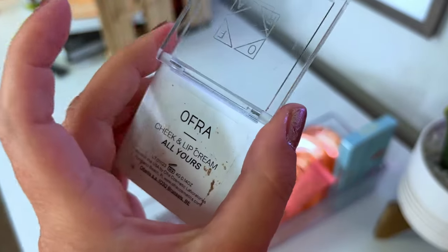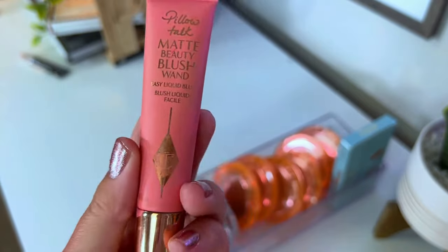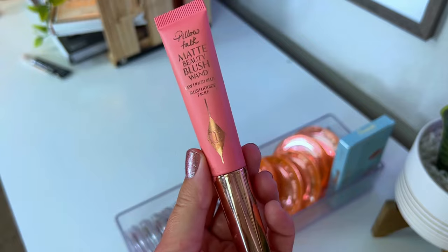Then we do have the blush All Yours from Ofra. I love this one. Such a beautiful color. We're gonna hold on to this. The Charlotte Tilbury Matte Beautifying Wand. This is a shade called Pink Pop. Love this shade. We're gonna hold on to this one.